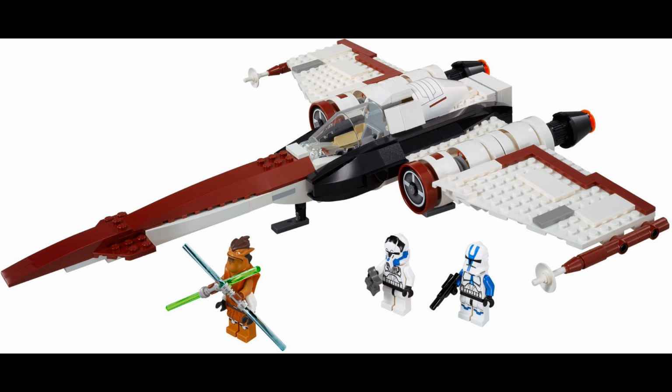But the real reason this set is even on this list is because of those minifigures. You get 3 minifigures in this set. You get a 501st Clone Trooper, a 501st Clone Pilot, and then Pong Krell. Getting that regular version of the Phase 2 501st Clone Trooper is really awesome to see. I really wish we got a battle pack or something like that based on these troopers, because I think the 501st is one of the most desired clone legions when it comes to LEGO minifigures. And this set really gives you some variety when it comes to the 501st Clone Troopers as well. This is the only way you can get the 501st Clone Pilot. He's actually exclusive to the set, so that makes it really desirable.